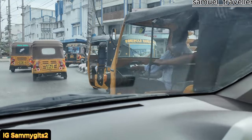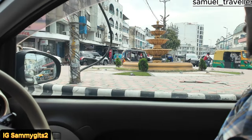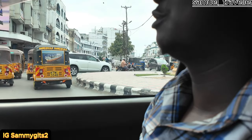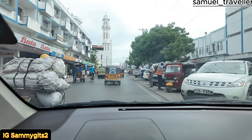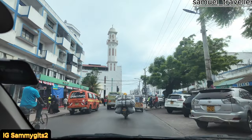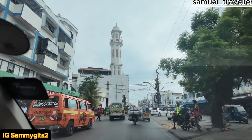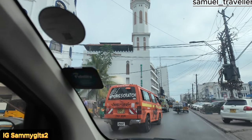Oh, there is a new statue that has been placed here. I didn't see this one. I left when there were the buffaloes, man. It was a crocodile and a buffalo trying, I think, to fight for space. So there is another mosque here, one of the most popular mosques in Mombasa city, right? Masjid.